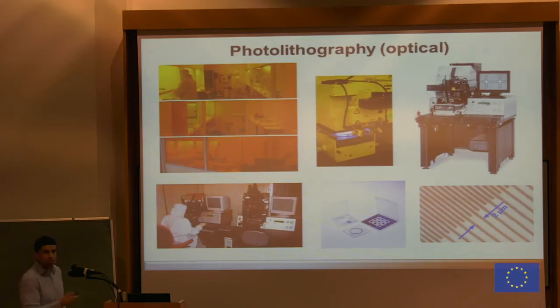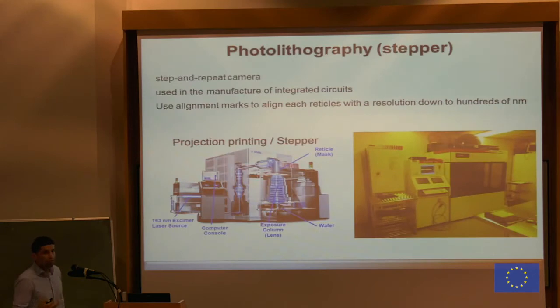And this is widely used, for example in our case, for making some demonstrators. Of course, for production, this is not something you can use. So there are some other techniques, like a stepper. It's obviously more expensive, but this is the way to make millions of devices. So it's the step and repeat camera. This is how the tool looks like. And again, this is used to manufacture integrated circuits.